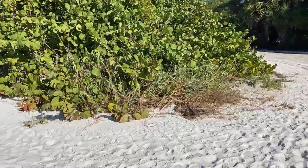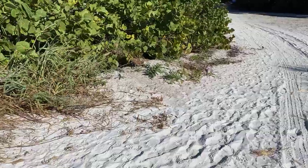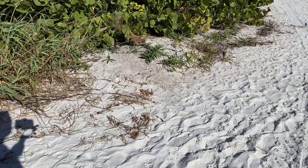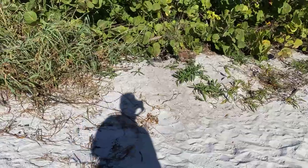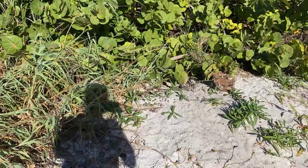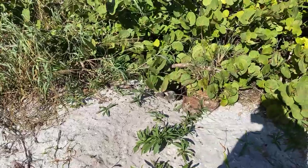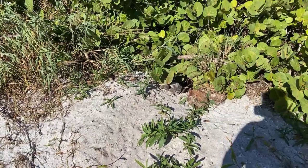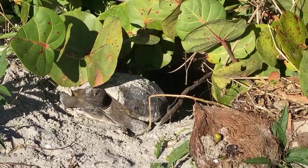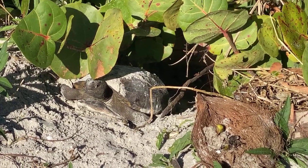I don't see Mr. Tortoise out. He was out, I see some tracks coming out of his burrow there. He's right there looking at me, staring at me. I can't see the screen on the camera at all. Darn it. I think I can find him there for you. See him looking at us down there?